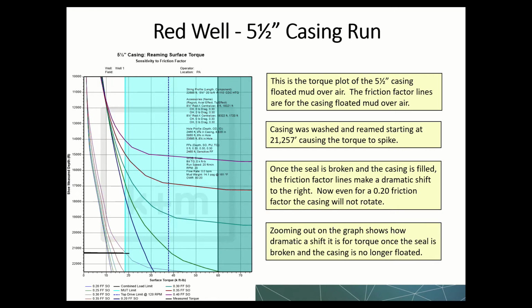This is zoomed out of the same graph, so you can see it from 10,000 feet down to TD. If you notice, the top three friction lines now go out horizontal, basically. That is buckled. That's where you have the casing buckled, and at that point, it's not going any further once you hit this horizontal point. The other two just aren't going to make it due to torque. So even if you're trying to ream, which is supposed to reduce drag, that was because of the floating centralizers, right? Yes.